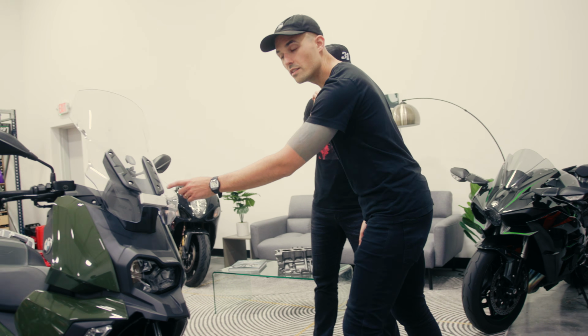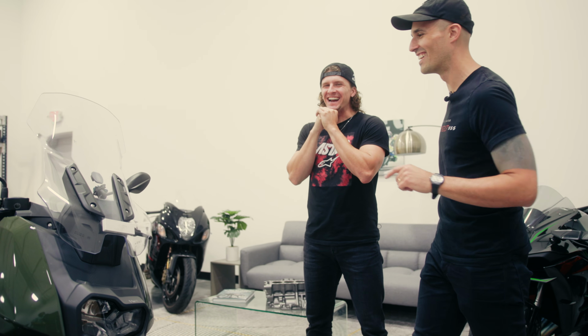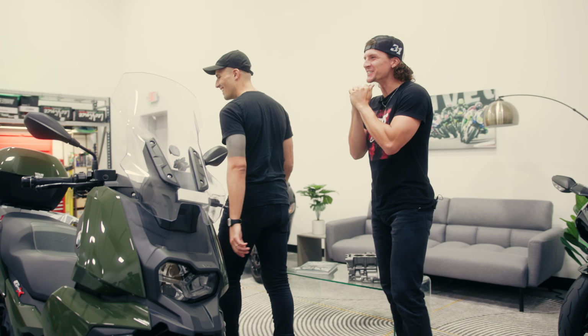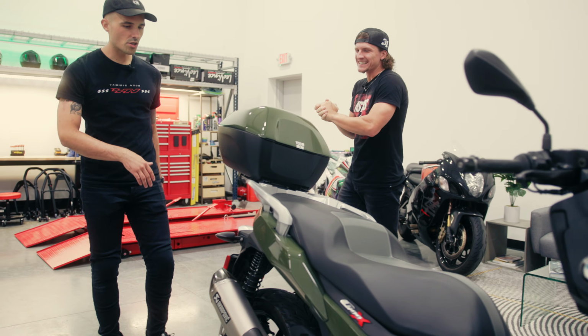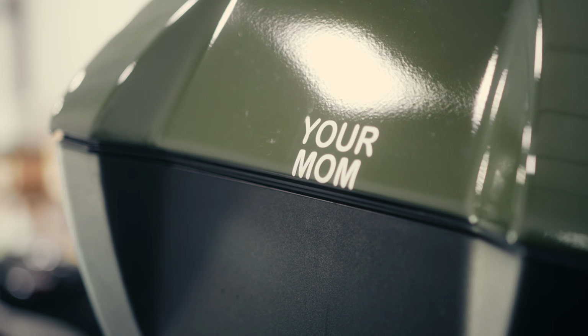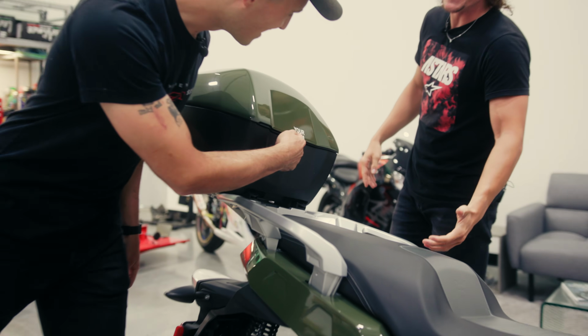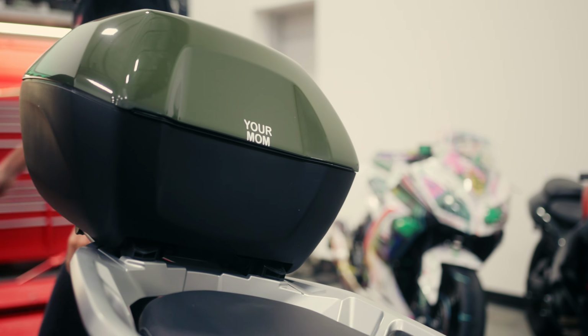We don't have any of these here at EMU because I don't think we pay tolls. Don't tell anybody. Hey, I'm doing my best to be a good citizen and whatnot. You got the top box over here, some luggage. I'm sure you guys have probably seen the your mom sticker by now. I'm just letting everybody know what the passenger seat's for, you know. The intended audience. Yeah, exactly.